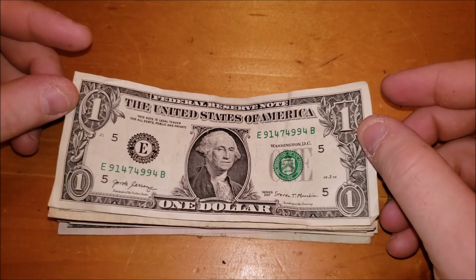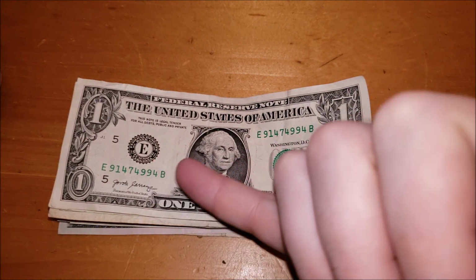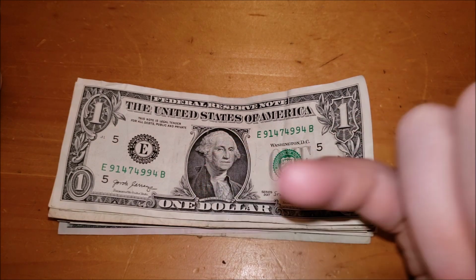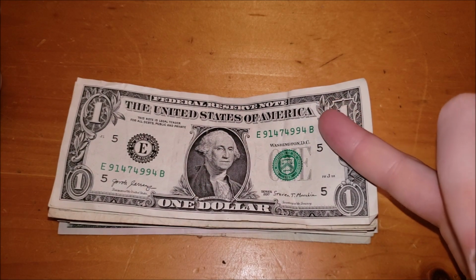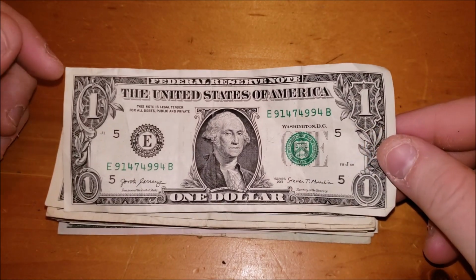Let's start off with the Series 2017 $1 note. We have a little bit of wet ink transfer, kind of right around the sides of the depiction of Washington here. Nothing in the serial number. The seal's not shifted or anything like that.